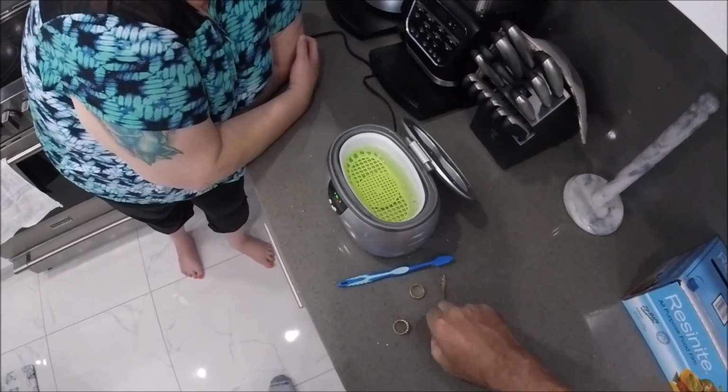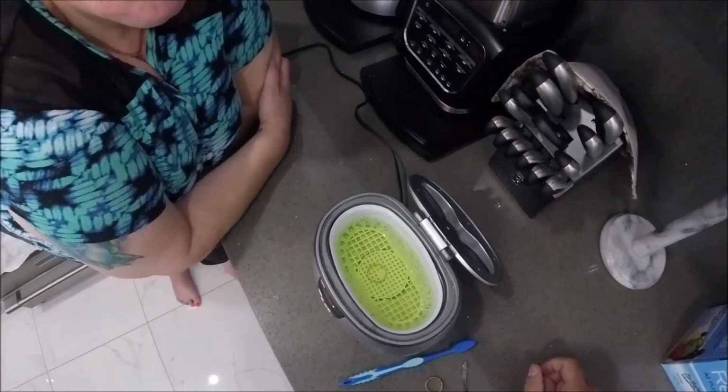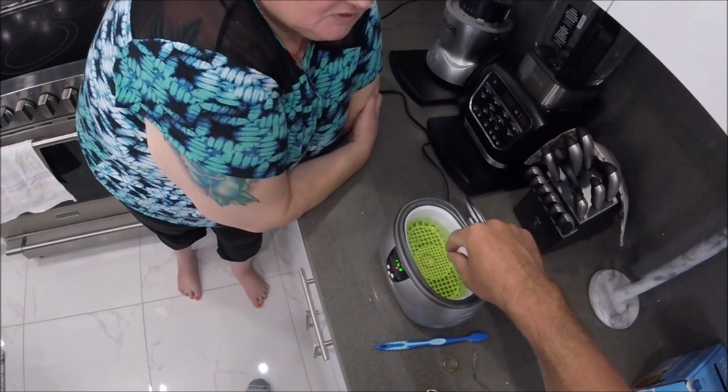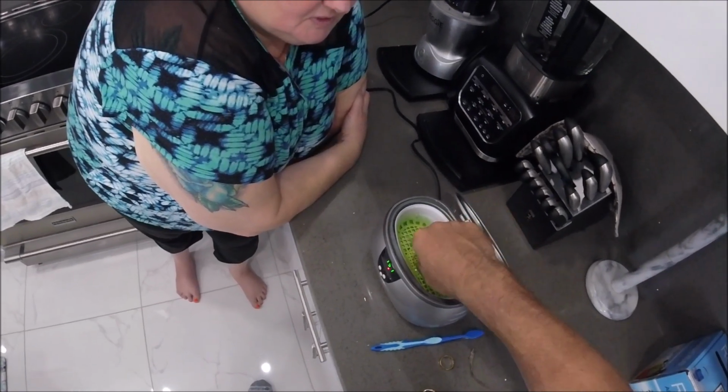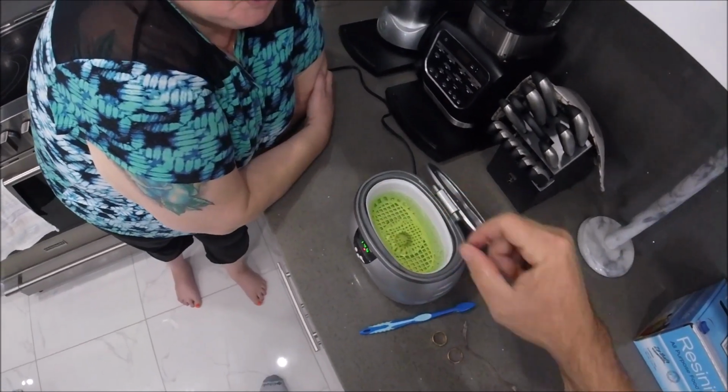This one here is 14K. I have a commercial one. This one's more of a shopping channel type. Just leave it in there for a while. There's nothing in there to really clean. But this is the one we want to see. And a bracelet. Oh, there it is.